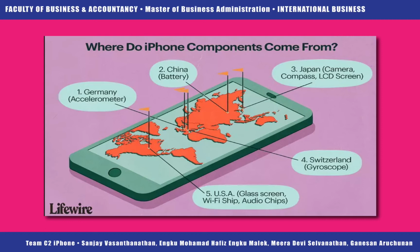There is a lot of cost and time used to get all those components in producing an iPhone. Maksudnya komponen ini datang dari pelbagai negara yang jaraknya begitu jauh untuk menghasilkan satu iPhone. So we can imagine the amount of cost and distance to produce one iPhone.